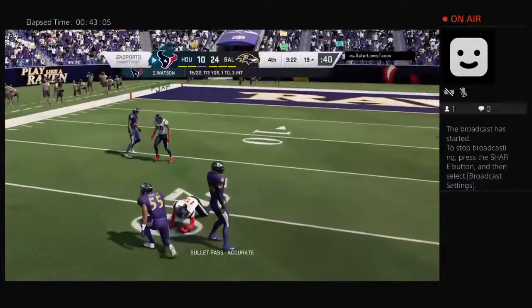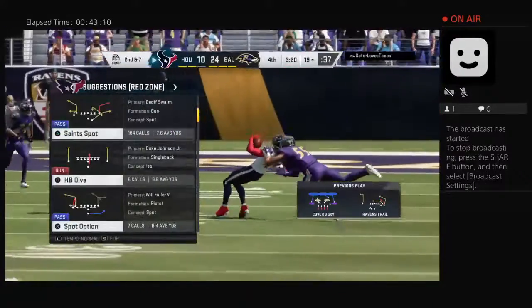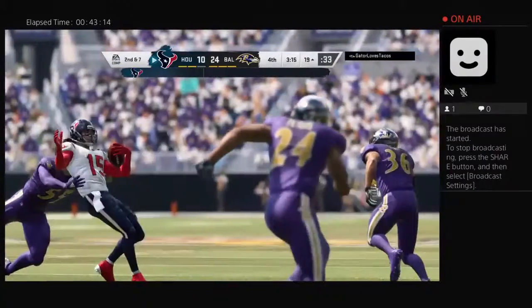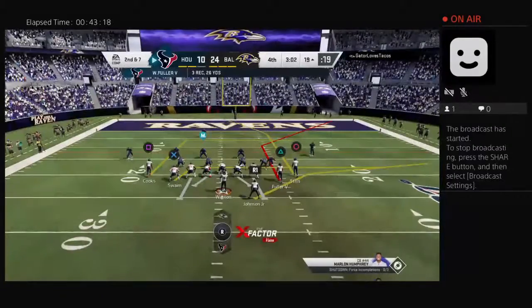Now Watson on 1st down. It's complete to Fuller. And he's taken down after a gain of 3 as they move it from the 22 to the 19. Brandon, perfect defense in this situation would have meant an incompletion. They would have picked it off. Okay, so they gave up the completion.